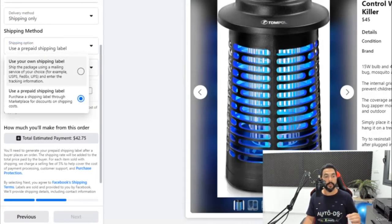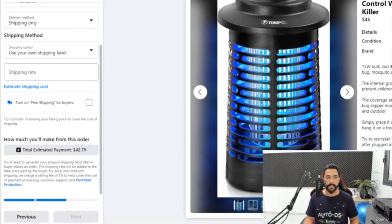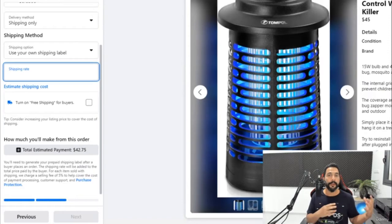Shipping method, you want to use your own shipping label, so make sure that you're going to click on use your own shipping label. Shipping rate is going to be free shipping for our buyers because we are drop shipping from places where shipping is either free, and even if it's not free, then in the pricing settings on AutoDS where I showed you guys a couple of minutes ago, you have the option to include shipping price. And that means that if your supplier is charging X for a product and another Y for shipping, AutoDS is going to combine those prices together and make sure that you're going to profit your 15, 20, 30, 40%, whatever you have set, even with that shipping price.